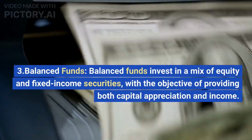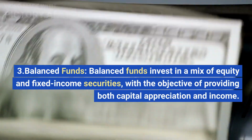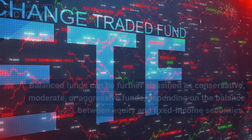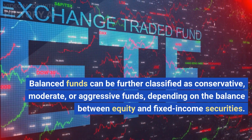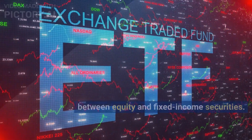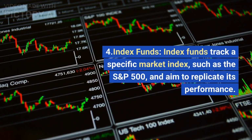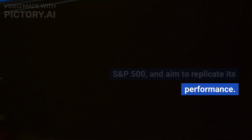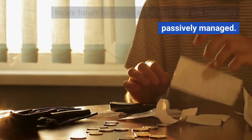3. Balanced funds. Balanced funds invest in a mix of equity and fixed income securities, with the objective of providing both capital appreciation and income. Balanced funds can be further classified as conservative, moderate, or aggressive funds, depending on the balance between equity and fixed income securities. 4. Index funds. Index funds track a specific market index, such as the S&P 500, and aim to replicate its performance. Index funds have low expenses and are typically passively managed.